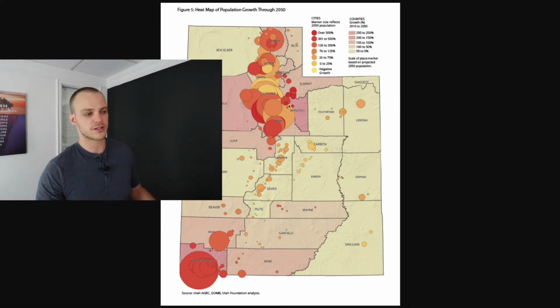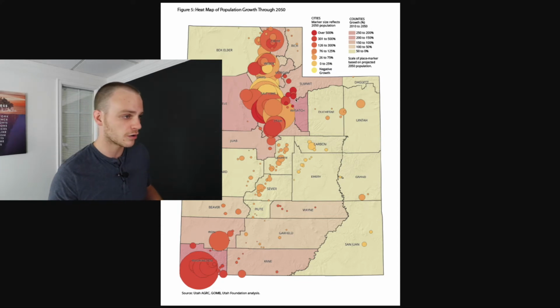Even though they're smaller, that means that they're just not as big of a percentage of the overall population. But because they're so dark, it shows the type of growth that they're expected to see. So very good growth there as well.